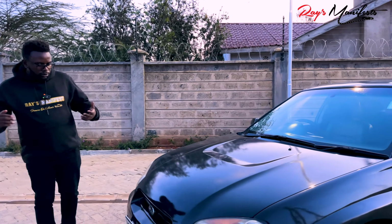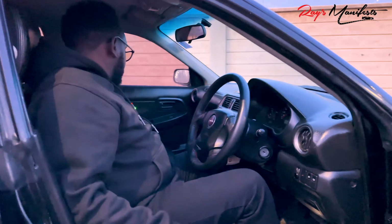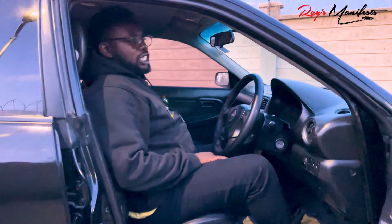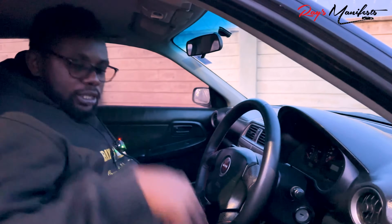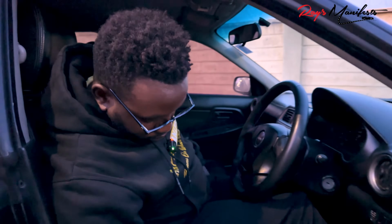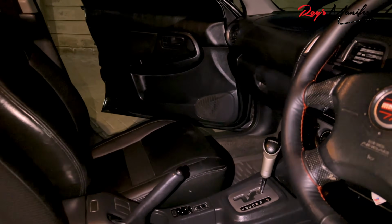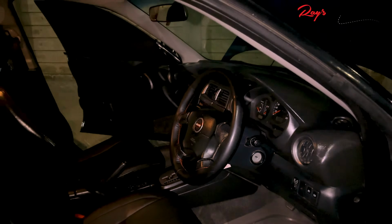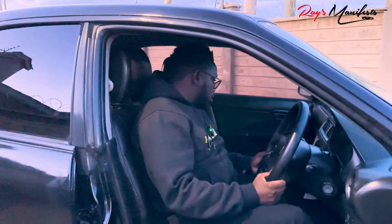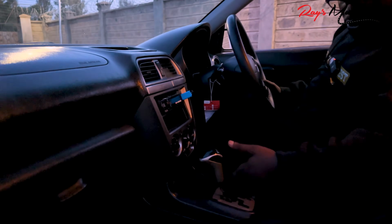So I guess time to check the interior. This is some leather interior. I presume the owner has newly installed this, but it's very good quality, I must say. The steering wheel is a good size. It feels quite okay. Of course, it's an automatic transmission.